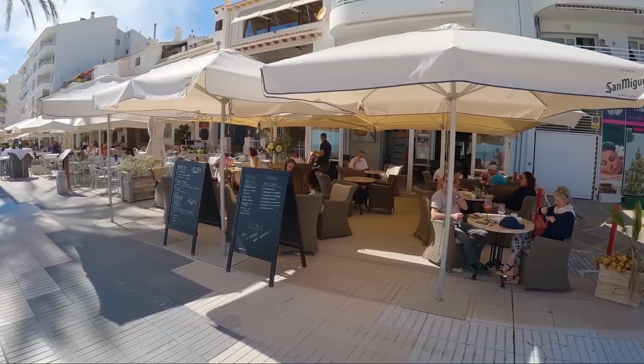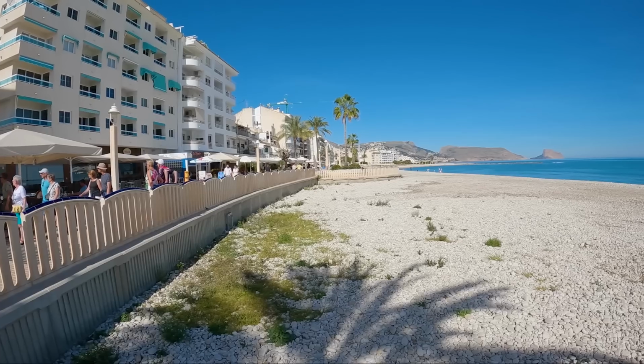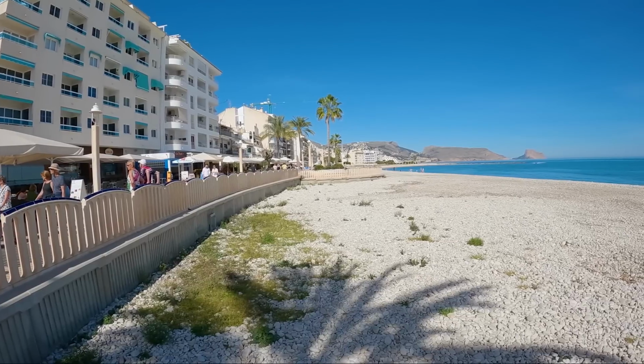Hence the reason we've never actually been here, which is crazy when we've lived in Spain for like 20 years. We've never done this coast. Which is nuts, isn't it? And that was the plan. We did want to do this coast, but we've run out of time now. We'll talk about that a little bit later. But yeah, this looks really nice.